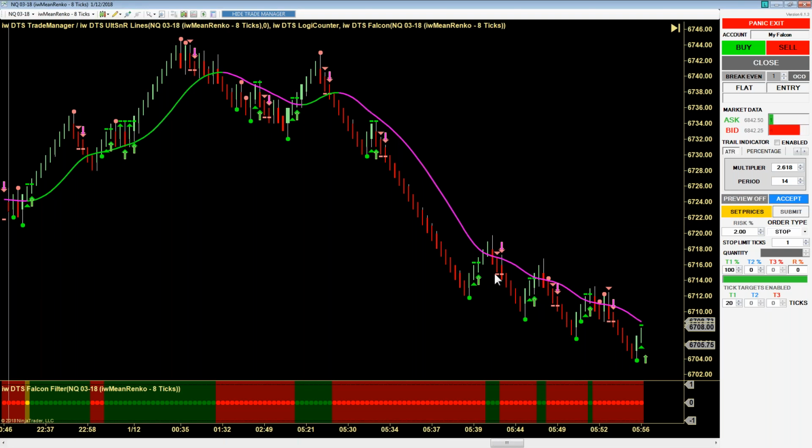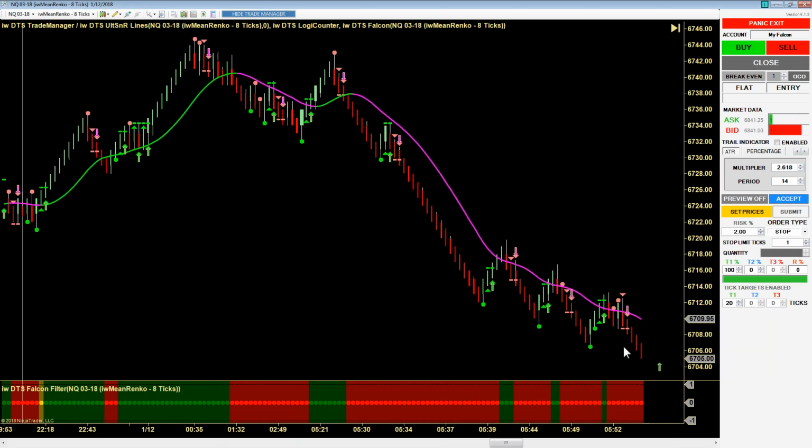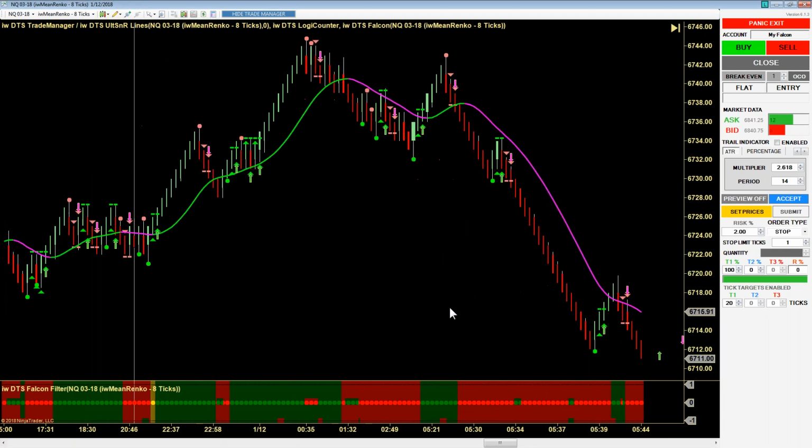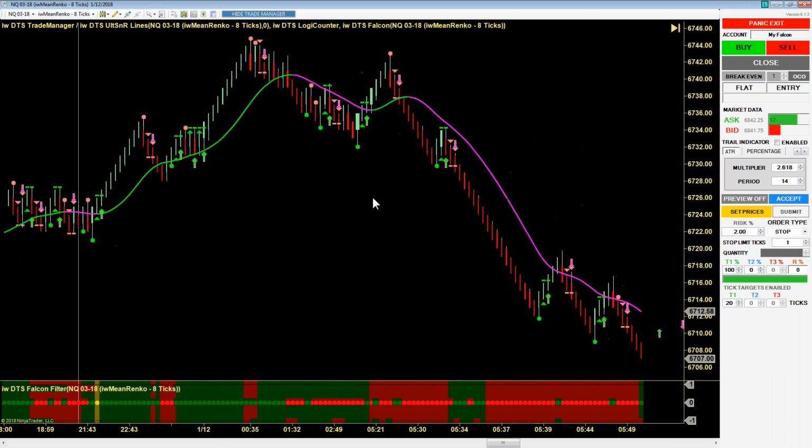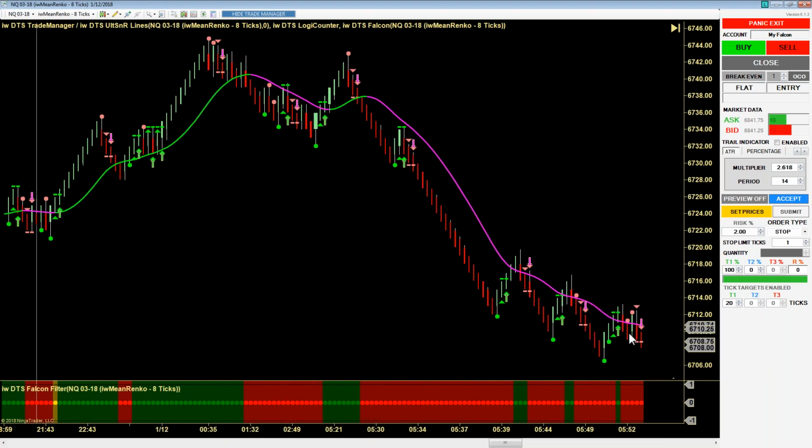You don't want to see late filter entry, and then late filter entry. This is a strong signal. We're looking for the signal to print. We're looking for some follow through, right? And there's no follow through. Here's another one. So to answer your question, Keith, I take almost all of them, something like this being the exception.